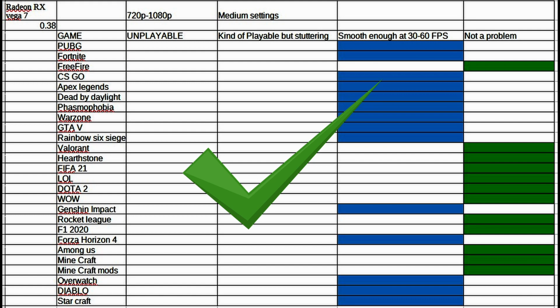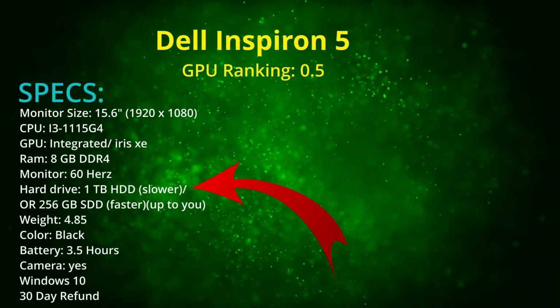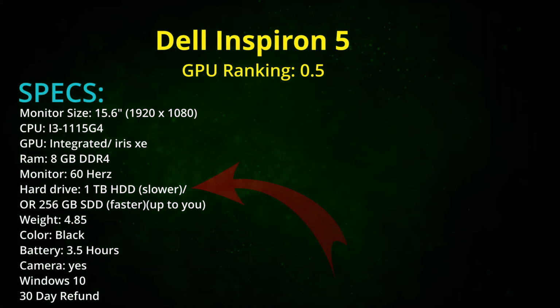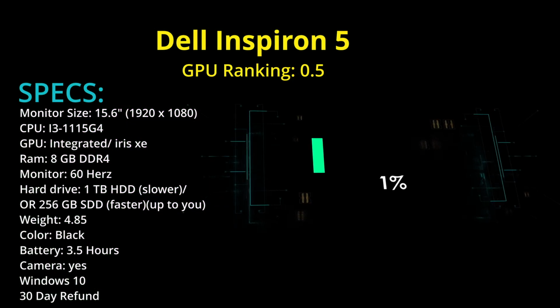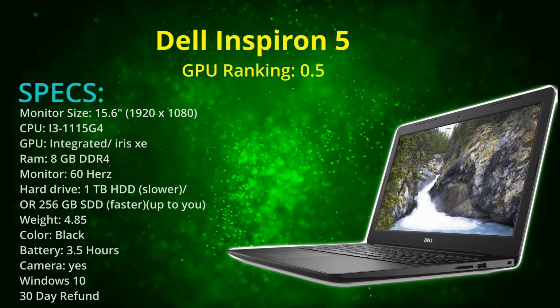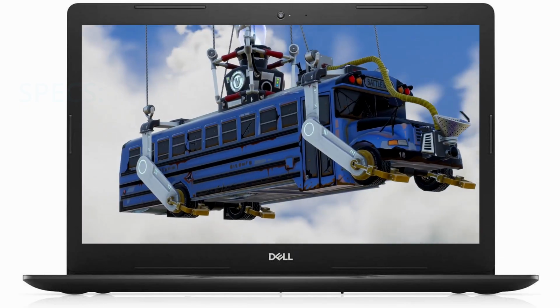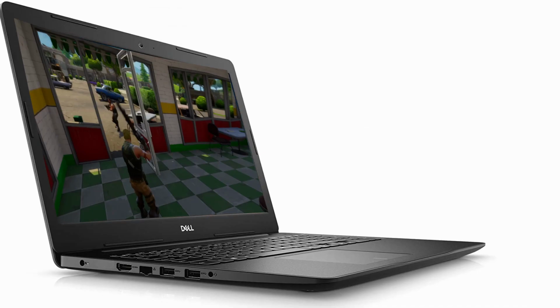Key things to notice are: HDD hard drives are much slower than SSD hard drives, which means longer game loading times. It's up to you if you want more memory or speed, because both options are available. The second thing is that this laptop has higher resolution than the previous options, and it plays at full HD. Here are the laptop ports.